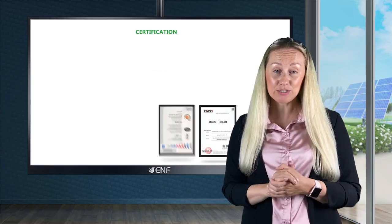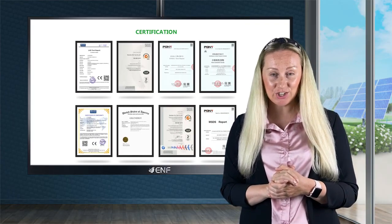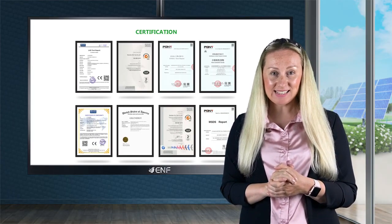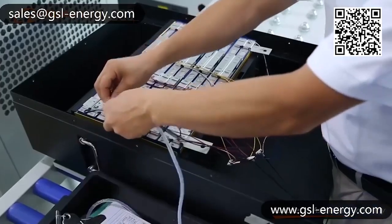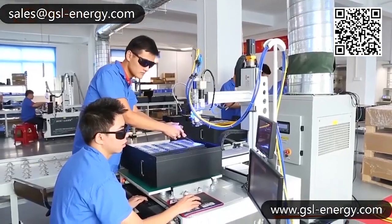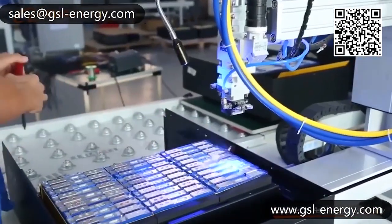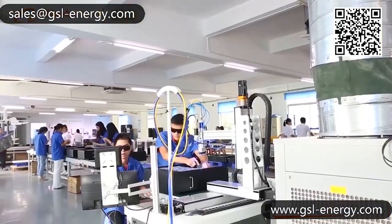obtained many reputable international certifications such as the CE, RoHS, UL, VDE, MSDS and UN 38.3. You can also rest assured that you're getting a quality product which would last a good while. The battery system comes with a 10-year warranty and is designed to operate for at least that long.